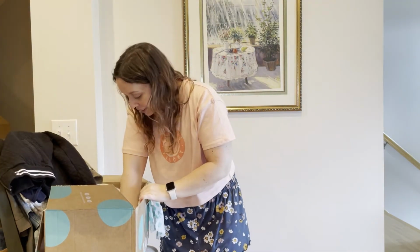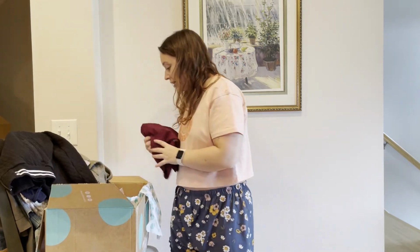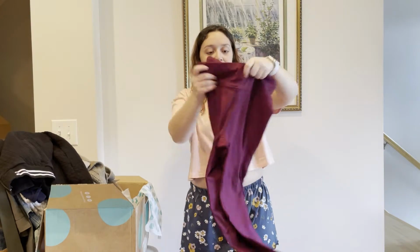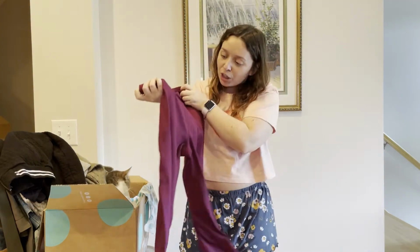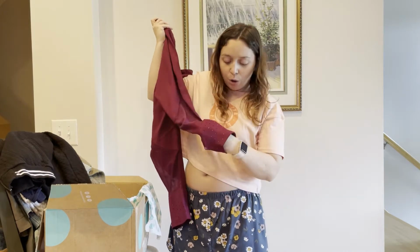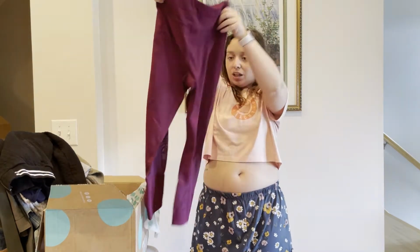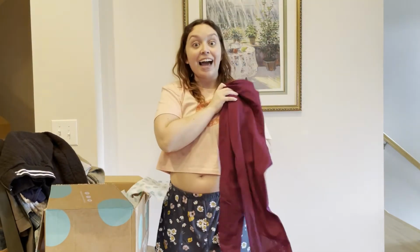Okay, one more thing. Can I? Thank you. Thanks, bud. Okay. Oh, I got some cute little workout leggings. They've got little holes on the bottom and mesh. These are cute. I like the color.